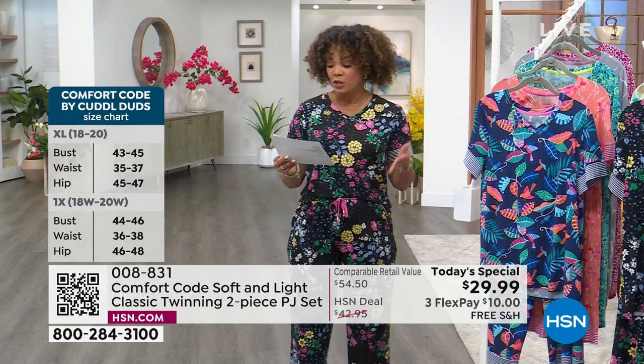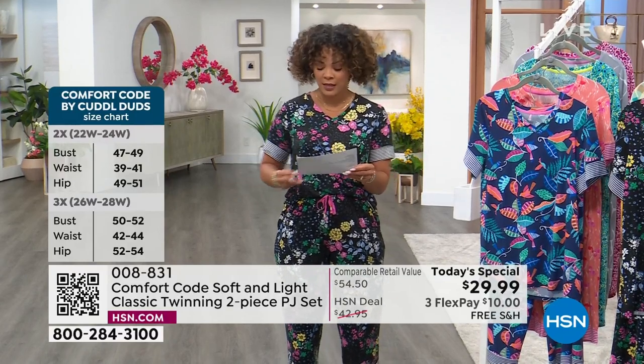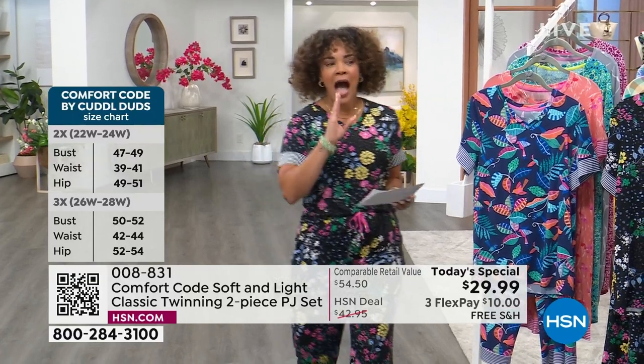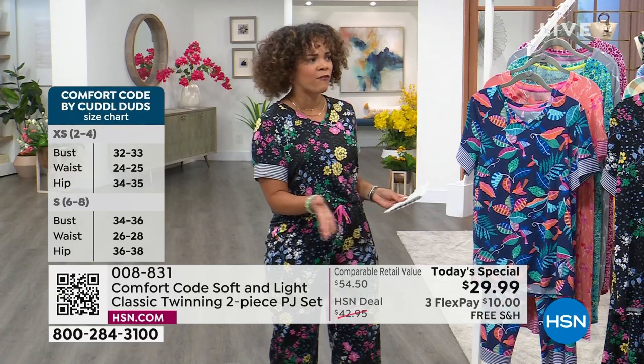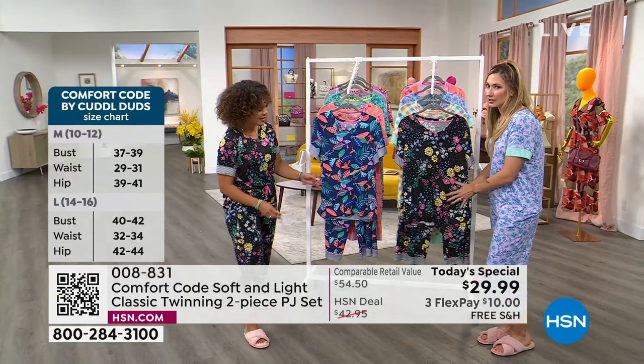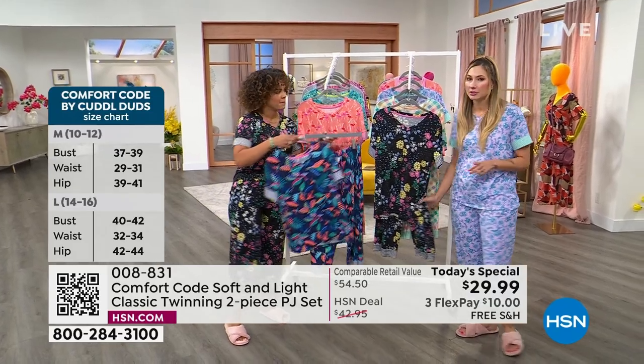If you're petite, your top is actually 25 and a half inches in length, and your pants are 2 inches higher at 19. So I have never, is this the first time that we've done this on Today? I'm like, wow, you can shop. We haven't done this particular set with a petite, but we have done petites once before.